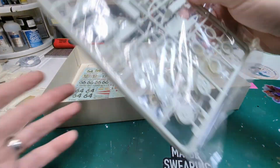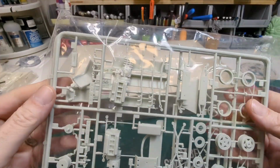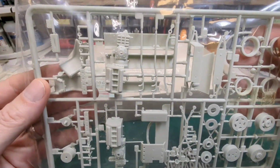And then this, so again, here's our third colored sprue. You know what? Let's, oh, it's still sealed. I'll just leave this in the cellophane for right now.